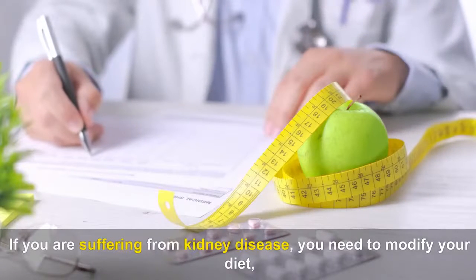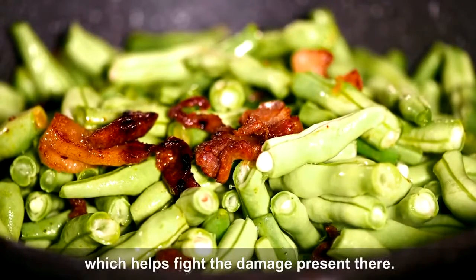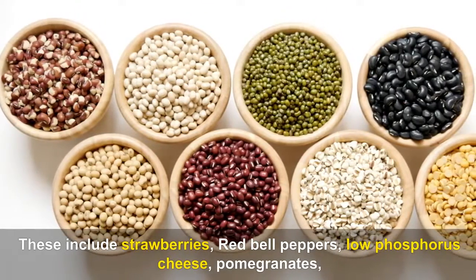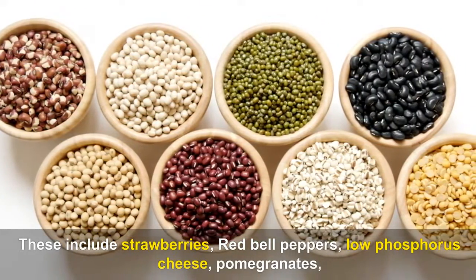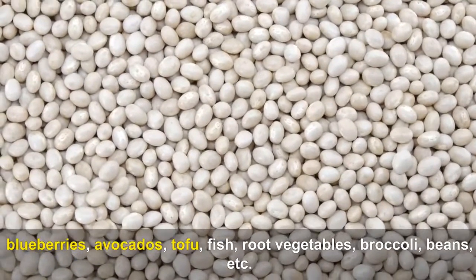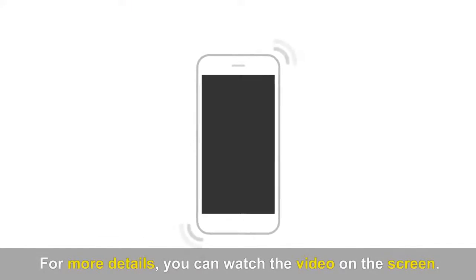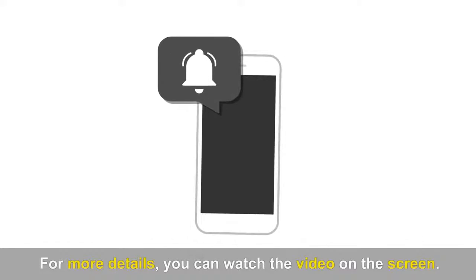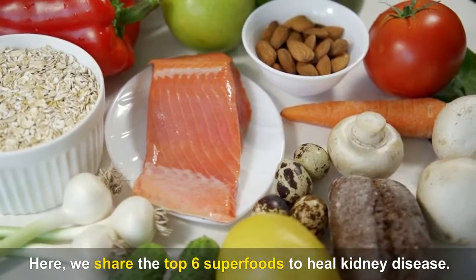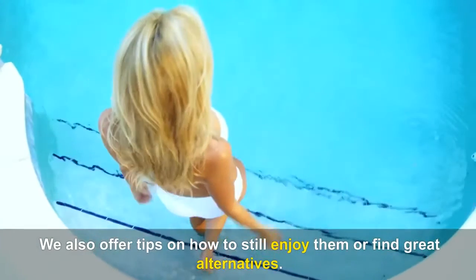If you are suffering from kidney disease, you need to modify your diet, which helps fight the damage present there. These include strawberries, red bell peppers, low-phosphorus cheese, pomegranates, blueberries, avocados, tofu, fish, root vegetables, broccoli, beans, etc. For more details, you can watch the video on the screen. Here, we share the top 6 superfoods to heal kidney disease. We also offer tips on how to still enjoy them or find great alternatives.